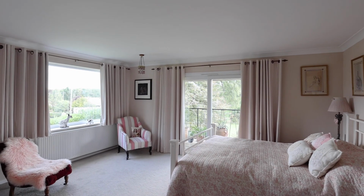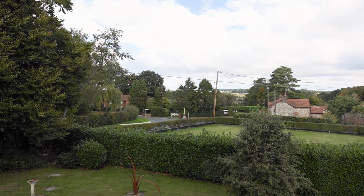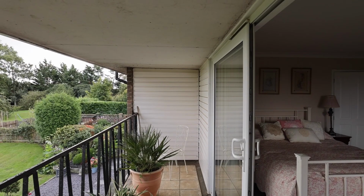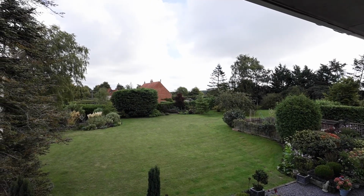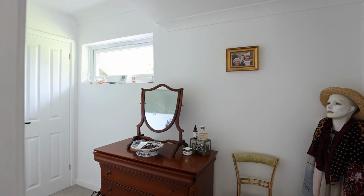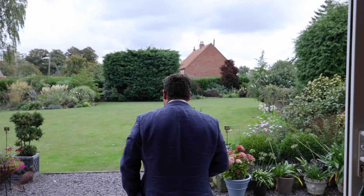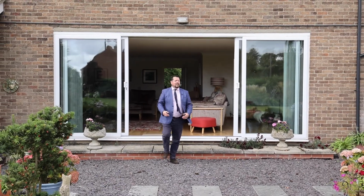Huge room, you've got that absolutely fabulous view northwards over the fields, and you come to this side and again you're looking down over the gardens of some of the cottages with the church beyond, and of course the garden that you have here. This room not only has a walk-in dressing room, but of course it also has an ensuite shower.